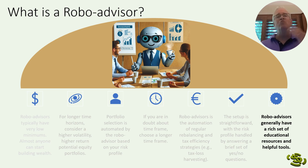Robo-advisors generally have a rich set of educational resources and helpful tools. For those interested in the mechanics of how the robo works, most have very good tutorials on their websites and on their apps.